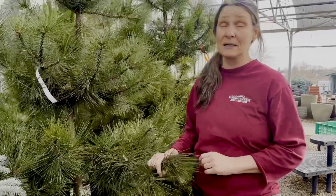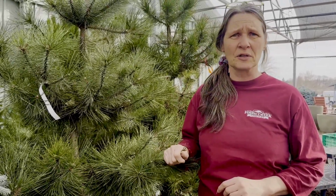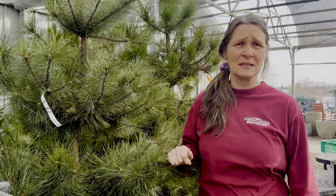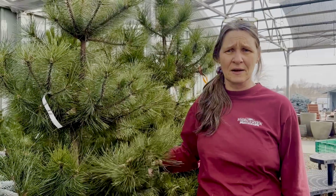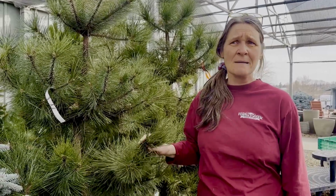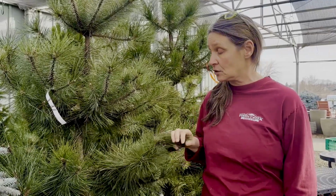This big guy right here is an Austrian pine. If you look around town in Fort Collins, about 90%, I'm guessing, of all the pine trees that you see in town are probably Austrians. They're very popular here because they grow well and grow fast, so that is a great attribute.